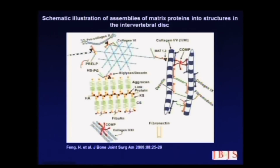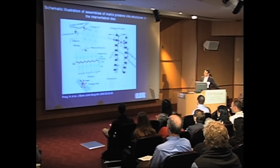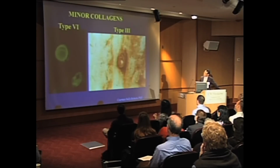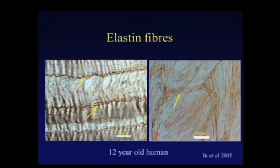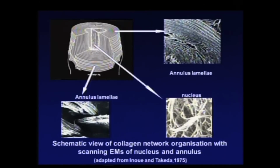Interestingly, there's a lot of packaging that has to get done, and you've heard again from Dr. Eyre that there's a lot of collagens involved, and these matrix proteins have to assemble themselves. And I must say, it's a bit of a mystery how all these matrix proteins assemble themselves, because these cells also produce all these other various type collagens, including type 9, as previously mentioned. And there's also other matrix proteins like elastin that give some degree of tensile strength to this annulus.